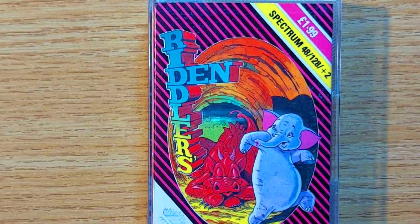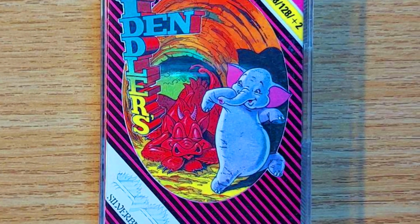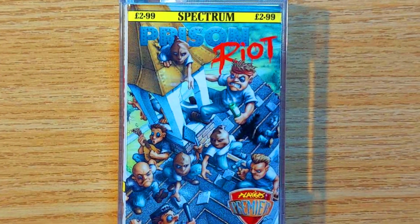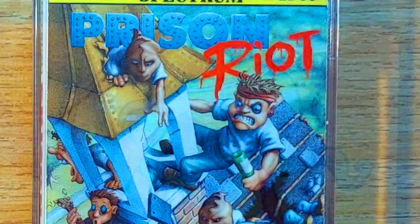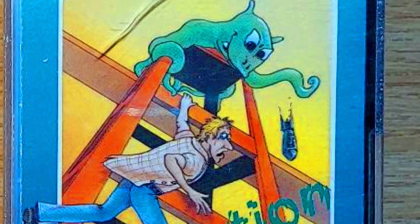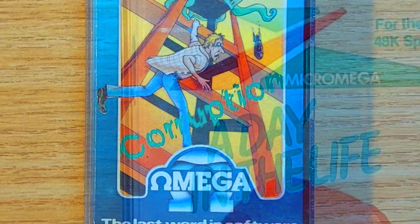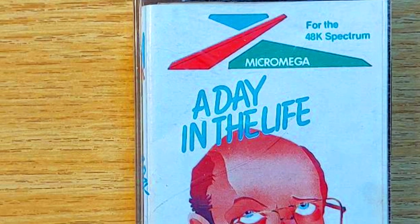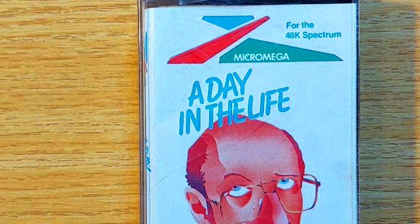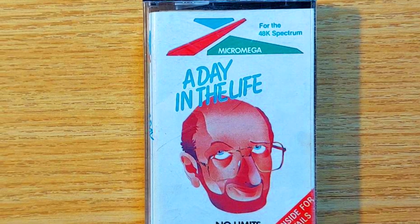Then of course there's just the plain bizarre games like Riddler's Den with the strange elephant, and Prison Riot with these really psyched up prisoners escaping onto the roof, and Corruption, where you've got this alien dropping goo on you from above while you're trying to climb the ladder. And last but not least, A Day in the Life, a game dedicated to a day in the life of Sir Clive Sinclair, of course, as many of you will know, as the father of the ZX Spectrum and all Sinclair products.